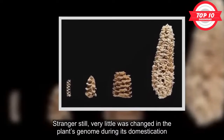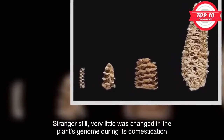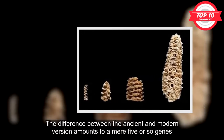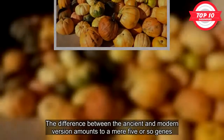Stranger still, very little was changed in the plant's genome during its domestication. The difference between the ancient and modern version amounts to a mere 5 or so genes. 5. Pumpkins.